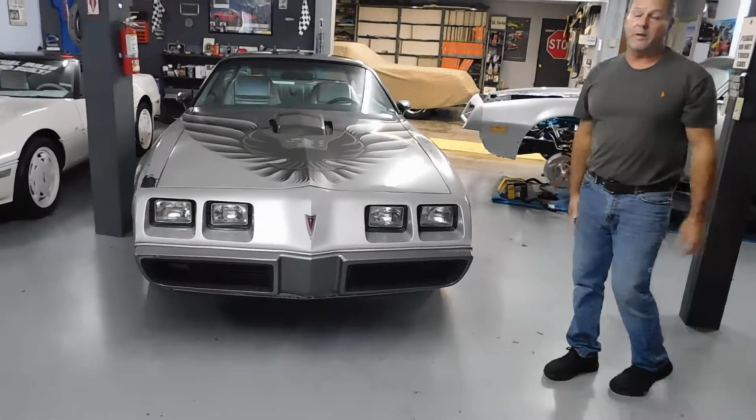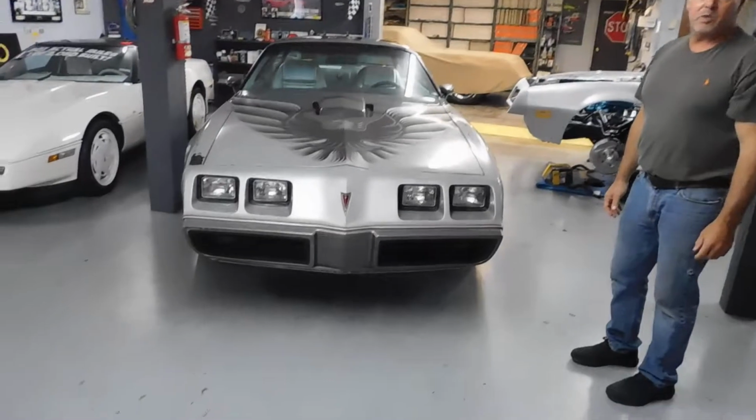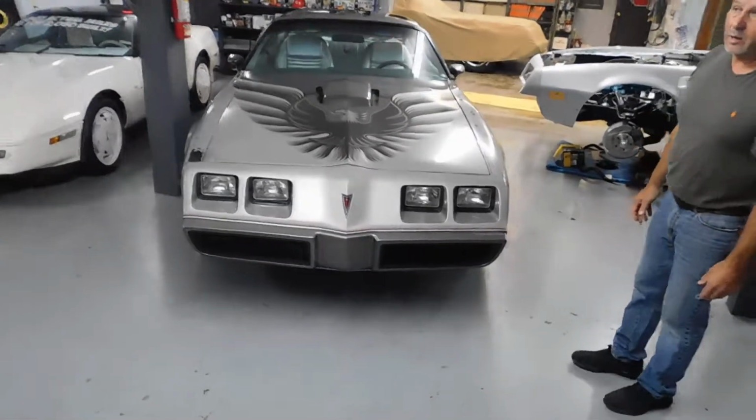The price of this car is $39,500. Inspections are encouraged. Trades are welcome. We have financing available. One of the folks that we use is JJ Best and a host of others.